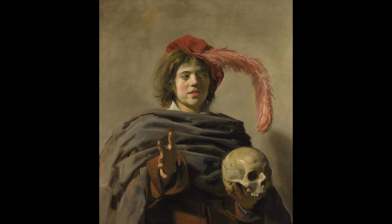Young Man with a Skull is an oil on canvas painting by the Dutch Golden Age painter Frans Hals, created in 1626 to 1628, now in the National Gallery, in London.